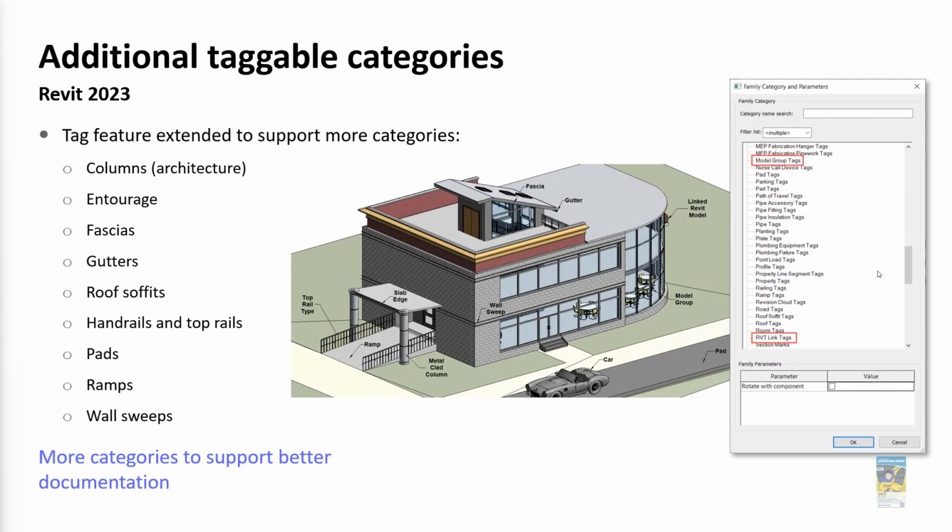Additional taggable categories have now been introduced as well. So now columns that are architectural columns, entourage objects, fascias, gutters, roof soffits, handrails and top rails, pads, ramps and wall sweeps, as well as model group tags and Revit link tags are now taggable. Obviously they're going to give you the tag family that's associated with the category, and you can go ahead and start tagging those if you need to as well.